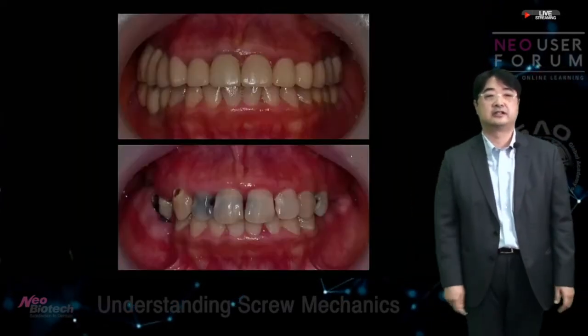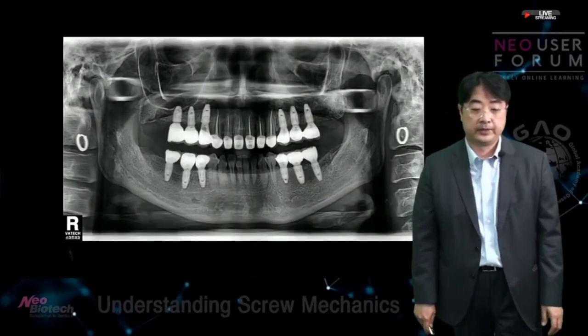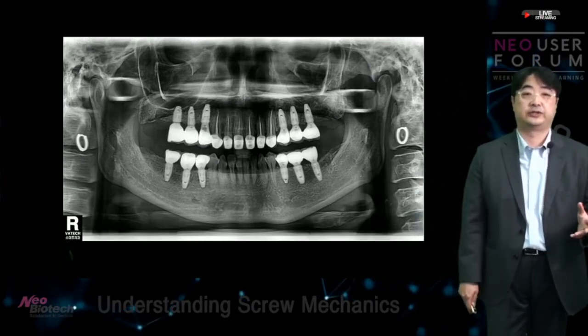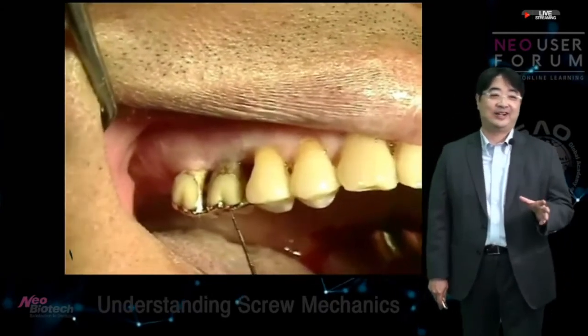So this is the final result of that patient. Also, this is a panoramic radiograph of the patient, which I showed you previously. Okay, can you see the movie clip here?